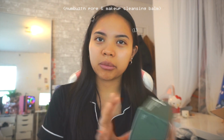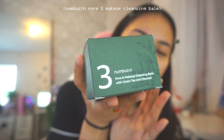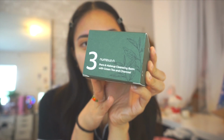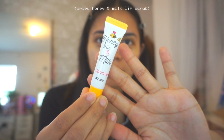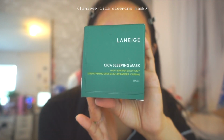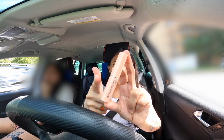And some of these products I'm gonna use tonight, which I will show you. So putting on makeup, and once I take off makeup, I'm gonna be using the, I don't even know how to say this brand, NNABUINNO. It's the pore makeup cleansing balm with green tea and charcoal. Apia honey and milk lip scrub. I'm gonna use the Laneige Cica sleeping mask. This lip balm is so good.